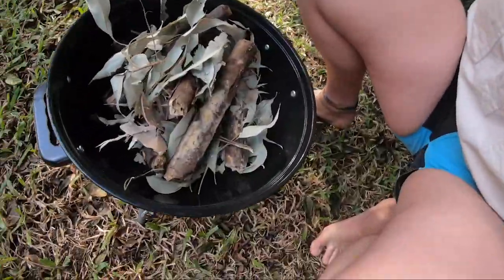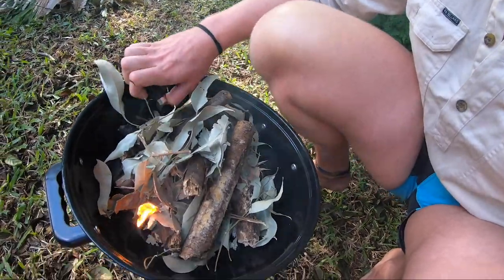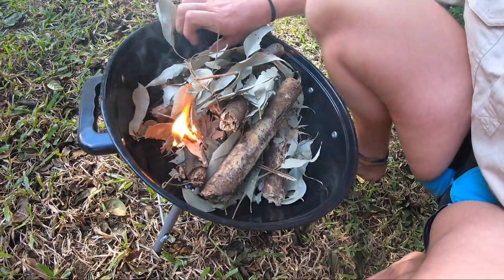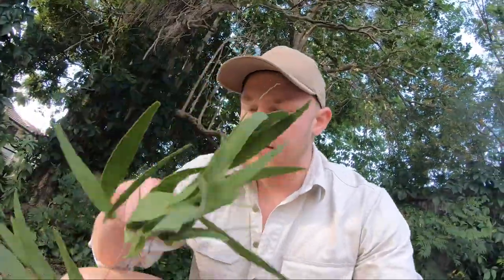So I've got my fire ready, I've got plenty of eucalyptus, bit of paper bark there. Light that up. Now I'll get that nice and hot, I'll get those logs burnt down a little bit, till they're sort of just coaly. And then I've got a bit of melaleuca here, I've got a bit of eucalyptus as well. I've got some eucalyptus bark, which will be really good because they really smell beautiful. So I'm going to use that as my smoking medium instead of smoking chips and stuff. And then we're going to get our fish in there, cook it up.